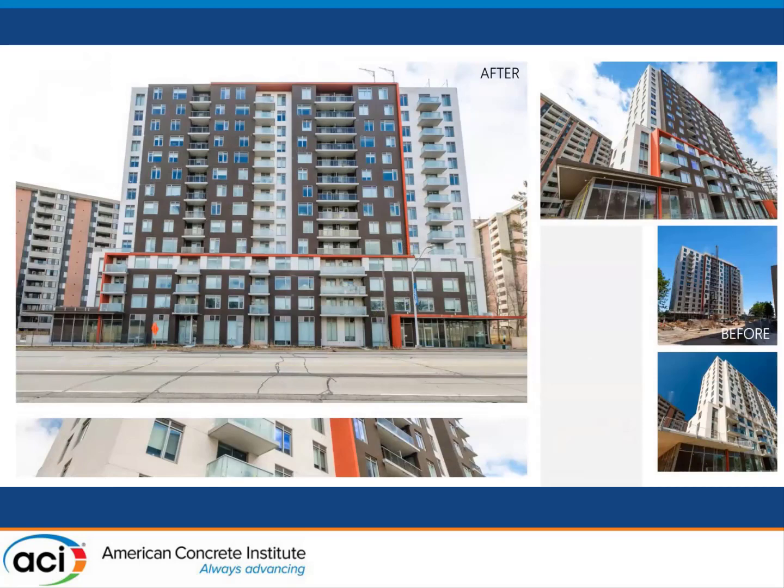This is more precasting, and now you see that nice deep red. That's using the organic pigments. A lot of times you have to use organic pigments to get deep, deep reds, deep yellows, and super deep blacks. With inorganic pigments, it's hard to get very deep black and deep red.